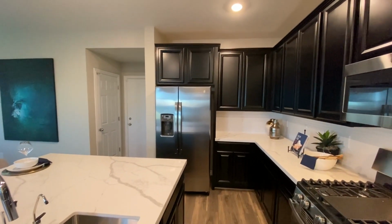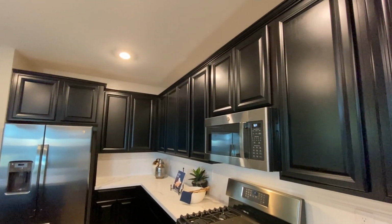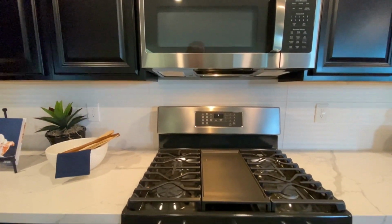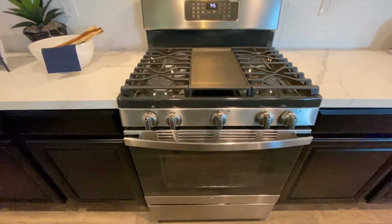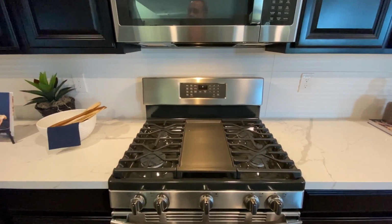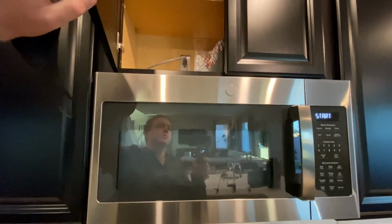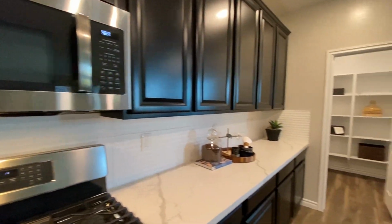You have your stainless steel fridge. They did the 42-inch uppers all around. And that has a foot right there because these are 9-foot ceilings in here. Again, like I mentioned before, the backsplash is an option. So not many options available with this community. You have your stainless steel 5-burner cooktop, stove and oven. I know a lot of people are gonna wish that they had double ovens here. Unfortunately, that is not one of the options. You have your microwave, and what's cool is they vent that outside. It's not recirculating around.